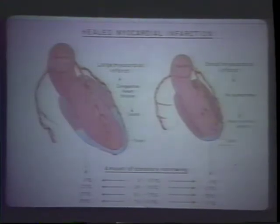Now, what about healed myocardial infarction? Well, we looked at this in two different ways. We took one group of patients who had large infarcts, and after healing of the infarct, they had chronic congestive heart failure, and indeed, they went on to die from congestive heart failure. We contrasted the findings in them to another group who had relatively small infarcts, and after healing of the infarct, they never again had clinical evidence of myocardial ischemia, and indeed, they died from non-cardiac conditions.